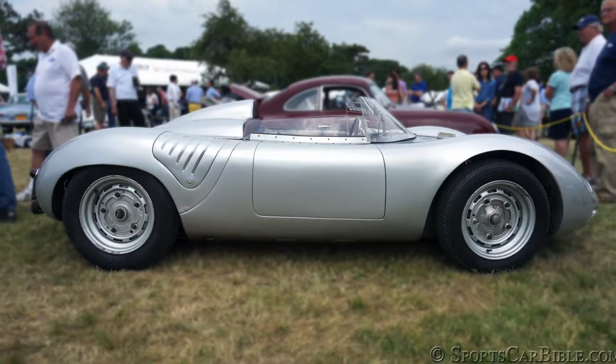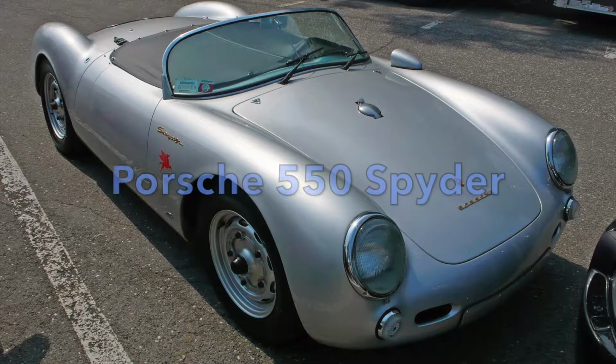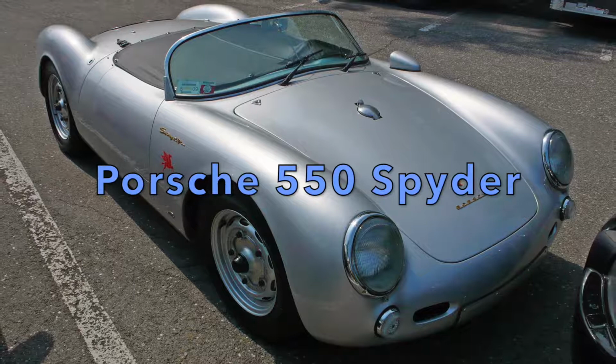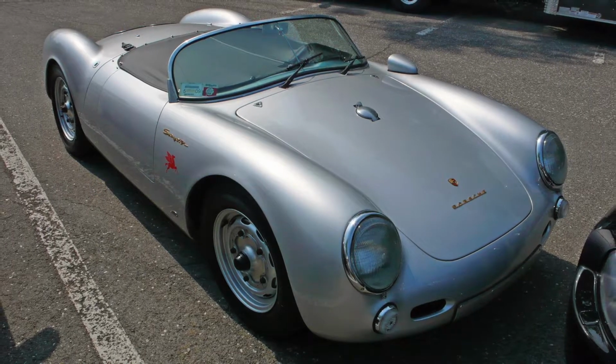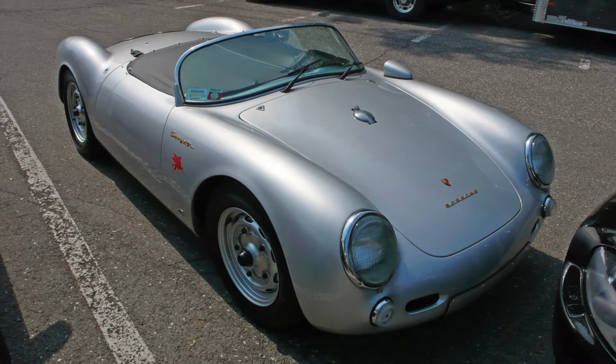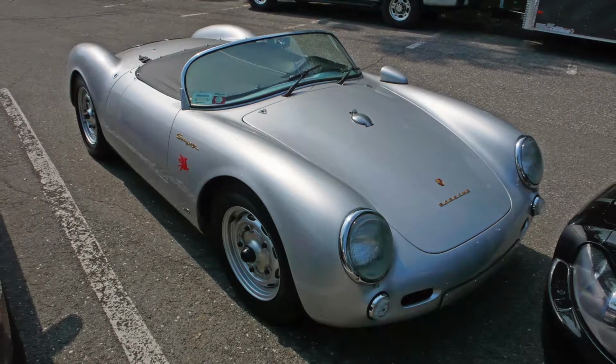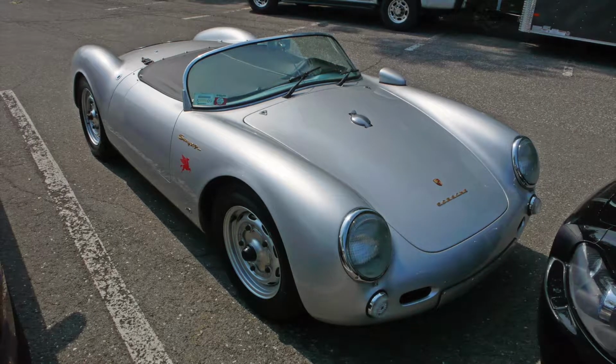Today, the most recognizable 550 is the first one introduced from 1953 to 1956. Of course, James Dean's 550 Spyder car accident has something to do with it, but it is also simply because it is the most harmonious shape of all Spyders.